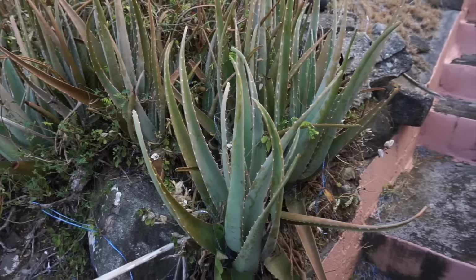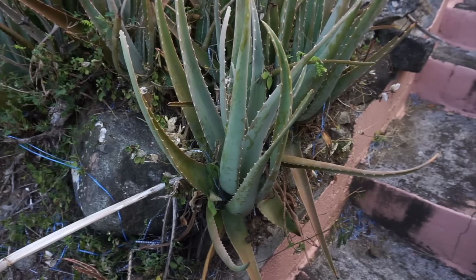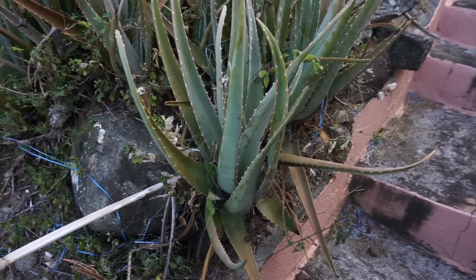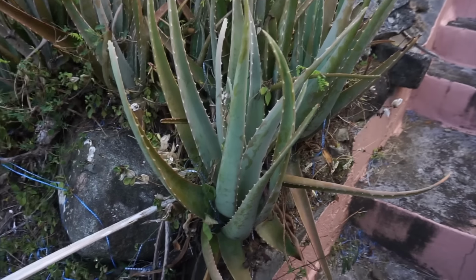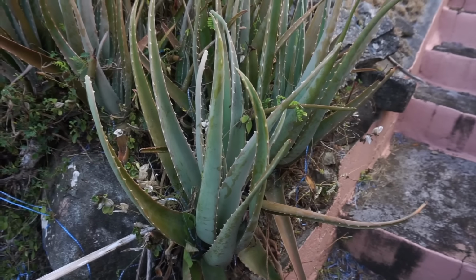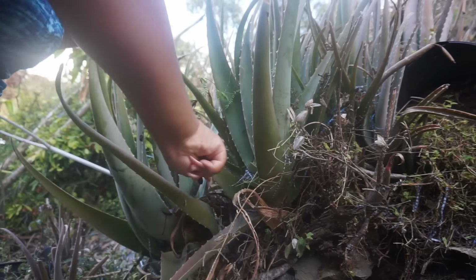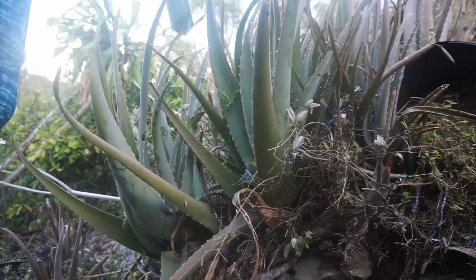So we can just cut off a little bit of this. As you can see, these are a bit smaller than the ones on YouTube. These are tiny island plants, so I'm gonna have to cut more if I want to get a lot of aloe out of them, because they're also not thick at all. They're pretty thin. So I'm gonna cut a bunch and we're gonna go from there. Success! It is aloe time!